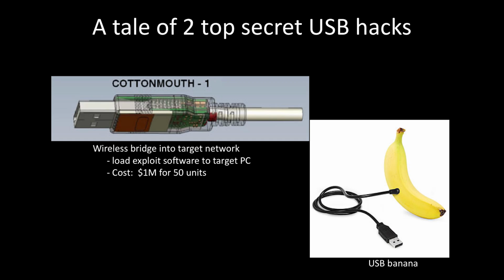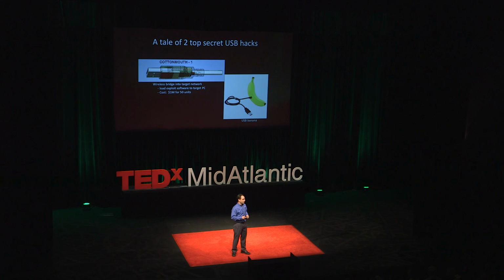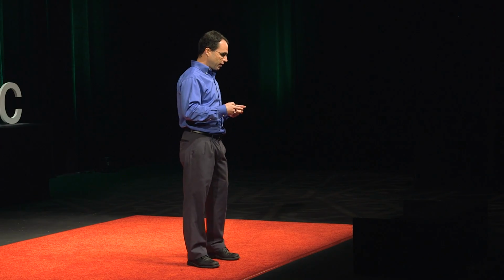So the Cottonmouth 1. The Cottonmouth 1 came out of some documents leaked by Edward Snowden. It was a top secret, highly classified NSA project. It was a replacement for the USB dongle on a keyboard. So for example, if the NSA wanted to target somebody, they would swap out the keyboard that they were going to put on their computer or one they already had there with this USB dongle, which would then wirelessly communicate with that computer and send malware onto the computer that would allow them to track what was going on in the computer. Now, they spent $1 million for every 50 of those that they produced. And when Edward Snowden had his leak, this was information that came to the light of day.